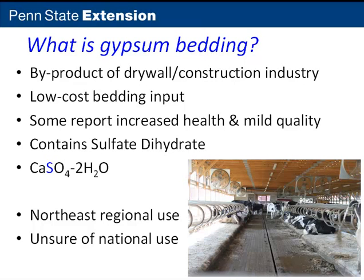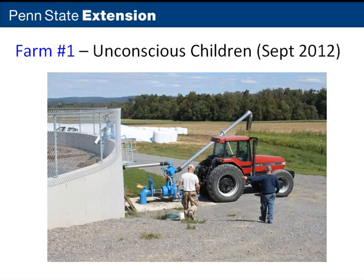So it is used in the Northeast region. I'm unsure of the widespread use in other areas of the country. I'm going to give you a few case studies, if you will, and tell you about what happened with these issues and why it has come to light for us.